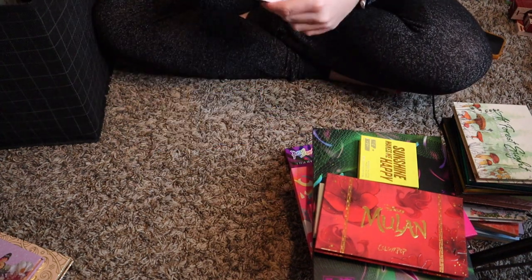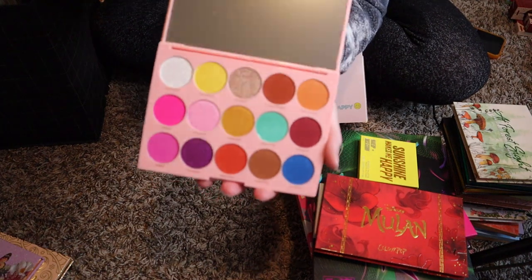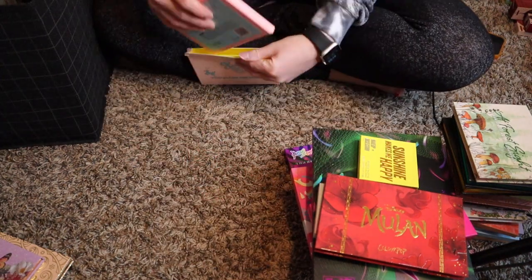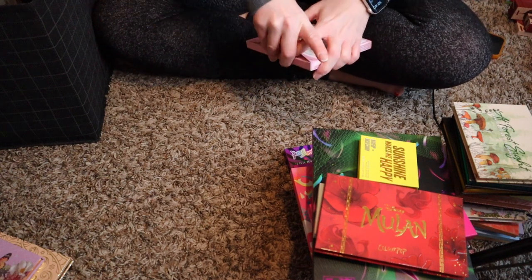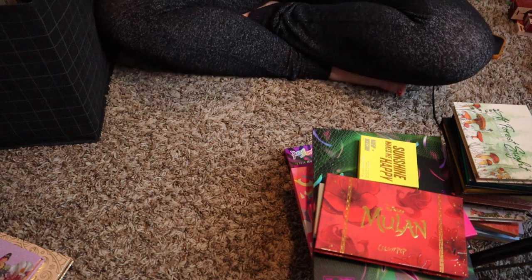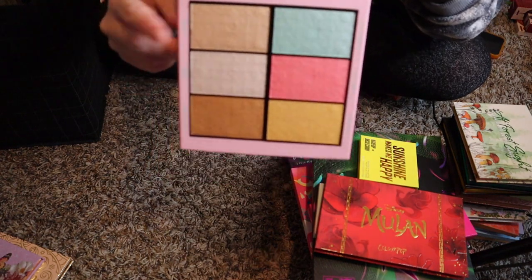This is the Kimchi Make Me Happy palette. Ooh, this shade up here is really pretty, but I feel like I definitely have something similar enough to that. I can declutter this one. And then this is the Drama Queen. This is a highlighter palette. Why is it in with my eyeshadows? I saw this online and it was sold out for like the longest time. So as soon as it came back in stock, I really wanted to get it. Look at this shade, I could probably get away with this one.